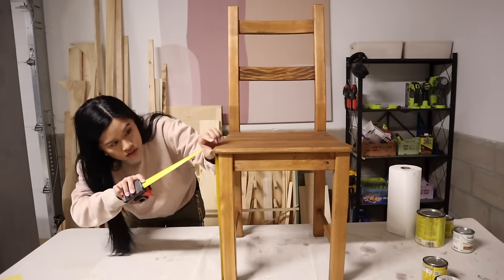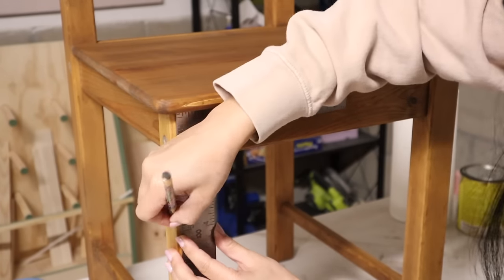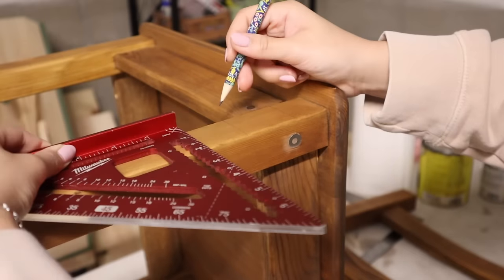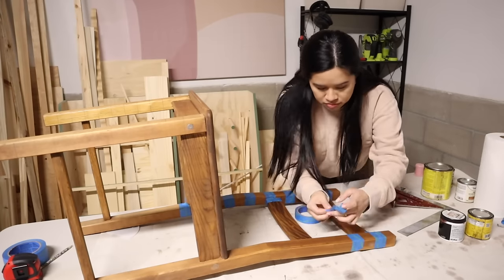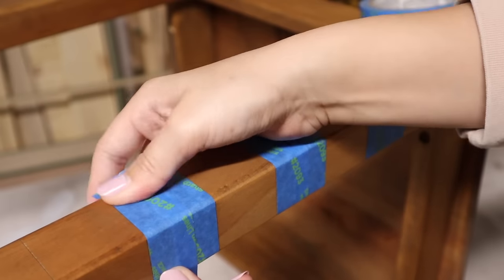I ended up doing 1.5-inch stripes all around, and I found that my speed square really came in handy for this, so if you don't already have one in your toolbox, I definitely would recommend. And doing this project totally reminds me of the couch sleeve that I made, and so many of you guys love that project. A few of you even recreated it, and it's one of my favorite projects, and I just love the idea of creating a little companion piece to it.